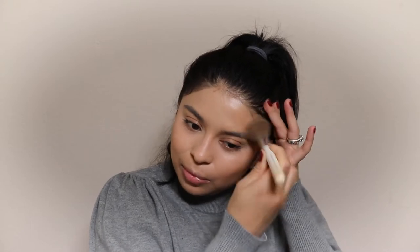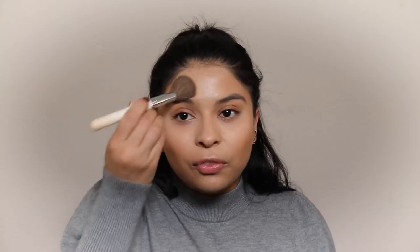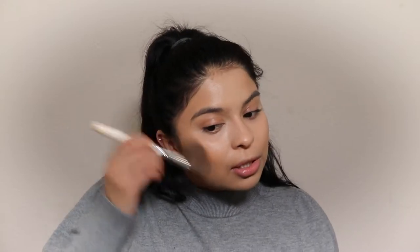And if I feel like it's not enough, I go with the applicator and just tap it more into my brush and just blend it out. And whatever excess product I have, I'm blending it out into my temples.